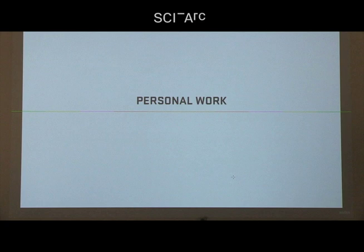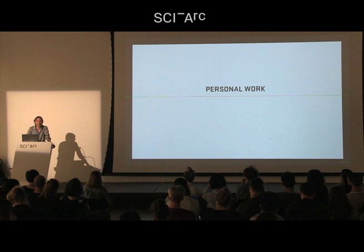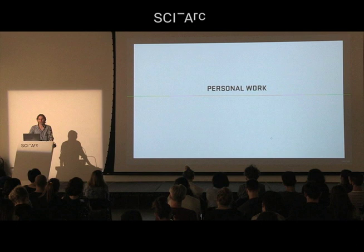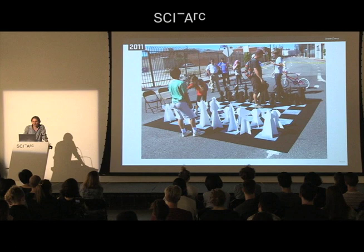Okay, and I'll finish up with some personal work. One project that is more of an installation or maybe an intervention, and then a bunch of websites that are not client work but personal interests. The first project, I call it Street Chess, and it's a chess set that I created for CicLAvia.